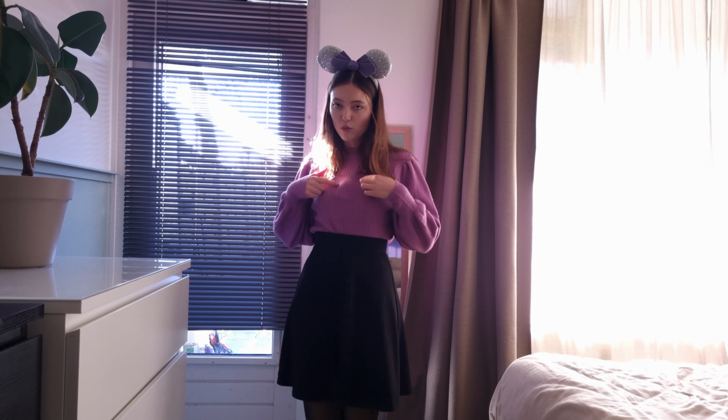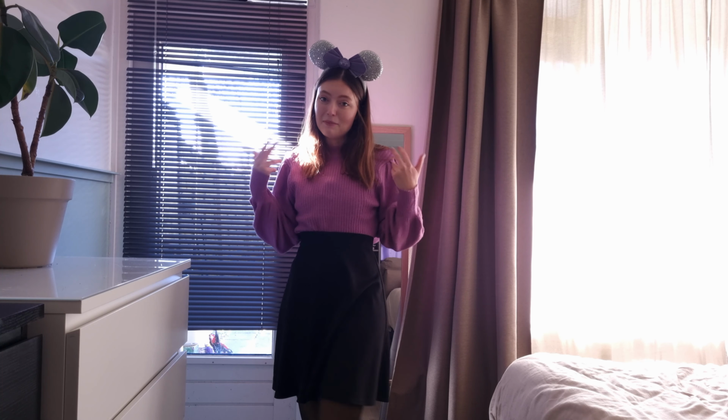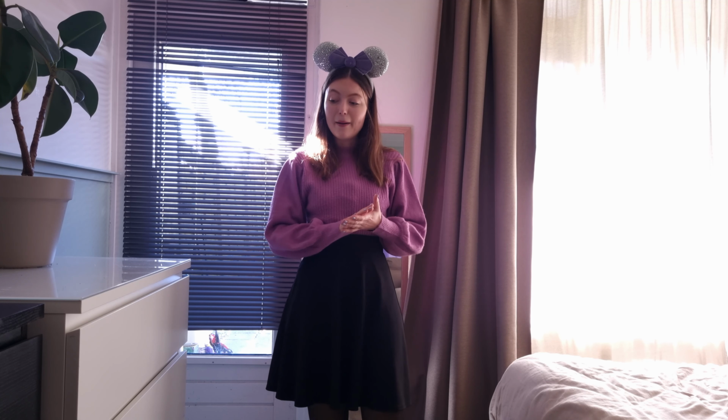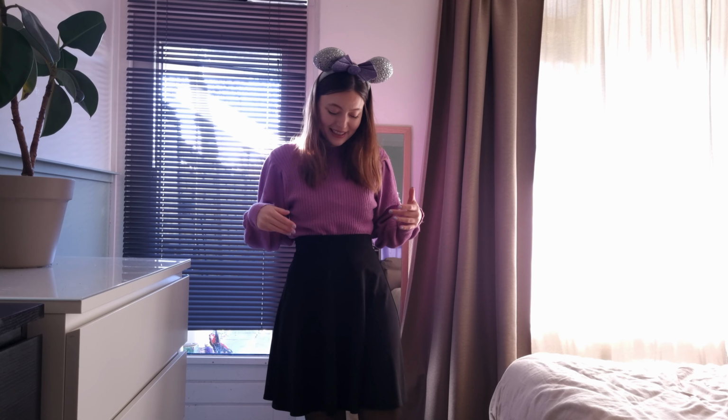Also, if you're wondering what this is, I just got a microphone, an external microphone, so hopefully the audio will be better. Let me know if you hear a difference, if you think this quality is good. I just didn't know where to clip it, so I clipped it inside my sweater.